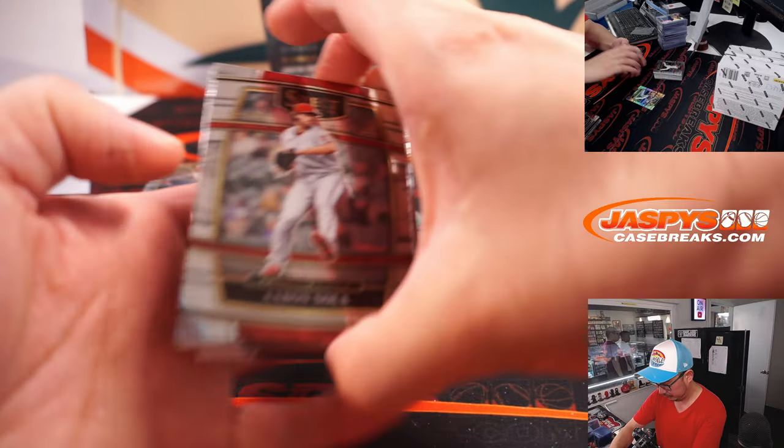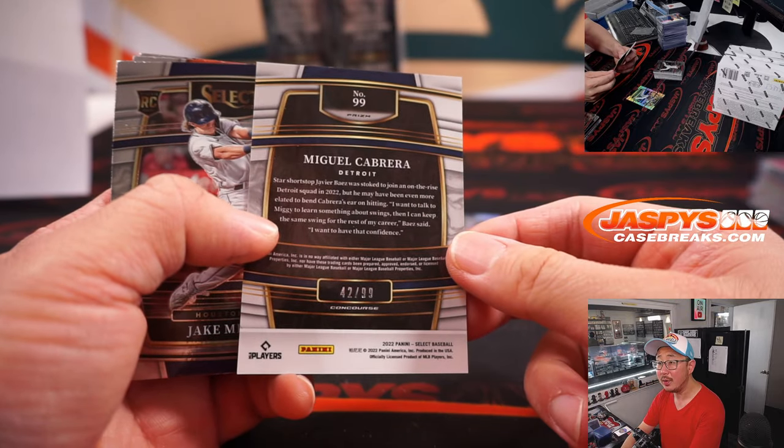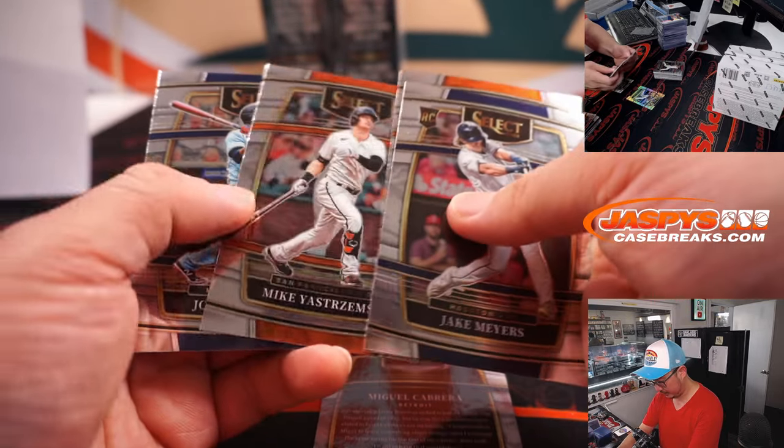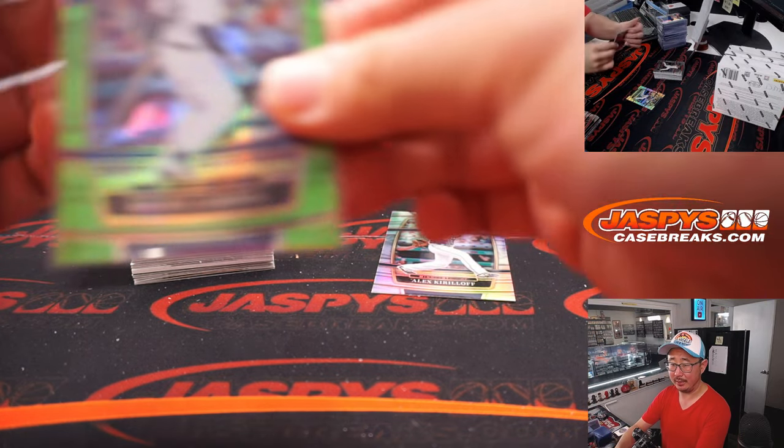Miguel Cabrera, 42 out of 99, Detroit. Miggy going to Tim Tyler and the Tigers.